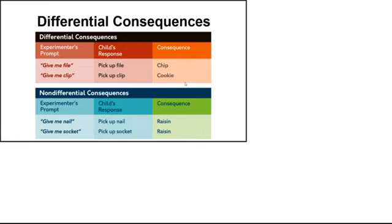Whereas if we look at the example on the bottom, there's the same basic idea, but they were asking for two different things. But here, no matter what they ask for, if the child does it right, they get a raisin every single time. And because of that overlap, where they both have the same consequence or outcome, that actually leads to slower learning. So having these differential consequences, having them separated out, can help us learn things faster.